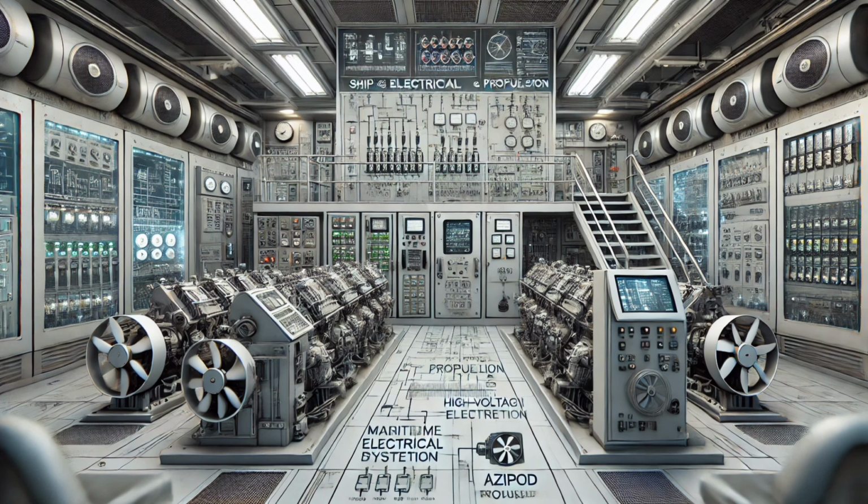That makes sense in terms of efficiency. What other types are common? Then you have CODED, which stands for combined diesel electric and diesel mechanical machinery. This is kind of a hybrid system, offering some flexibility depending on how the ship's being operated. There's also dual-fuel electric propulsion, which is interesting because it addresses those NOx and SOx emissions regulations. It allows the use of cleaner fuels, like LNG.